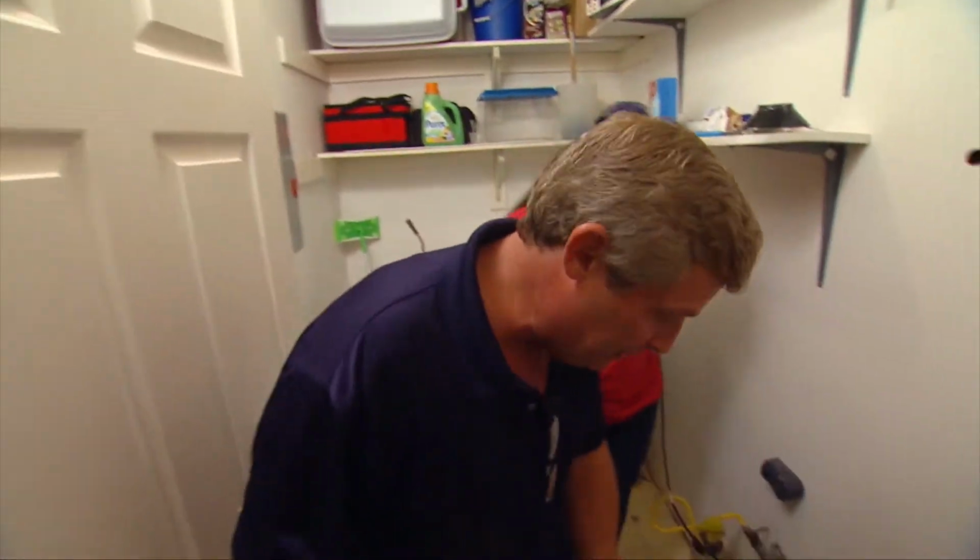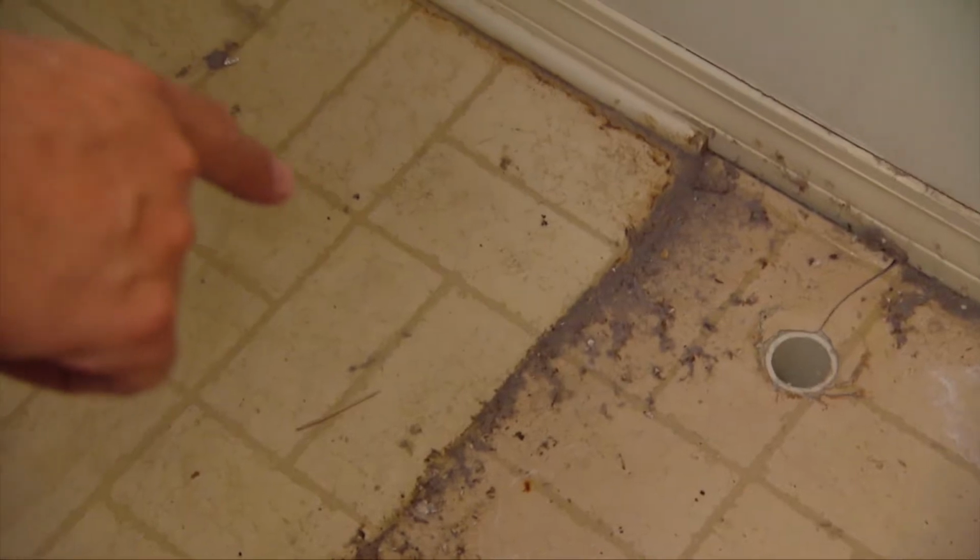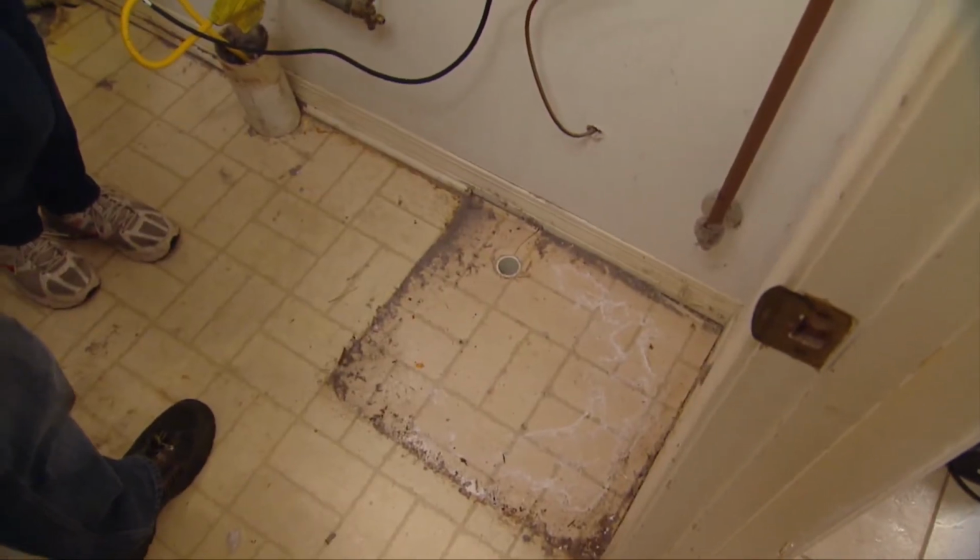Look at it. Look at this. Look at the difference between the color. It's actually the heat from the water heater on that pan that kept the pan just warm enough to discolor the color. We might have to dust that up. You think?